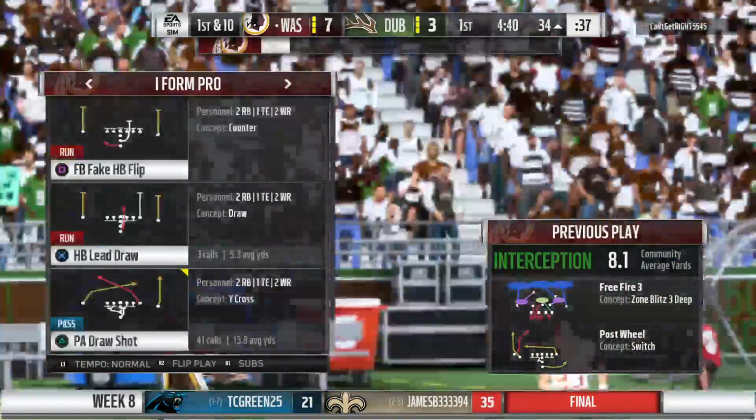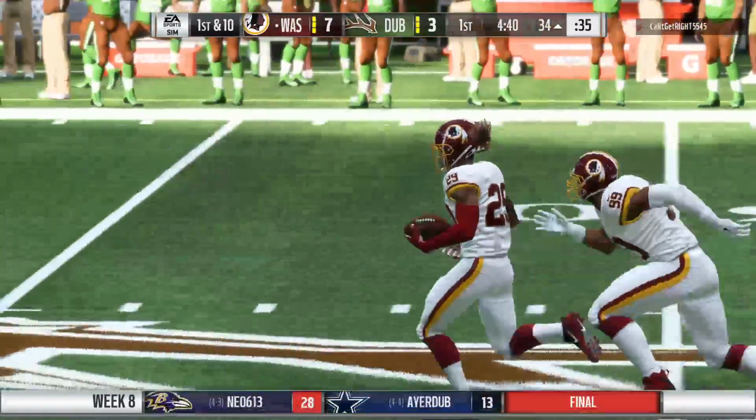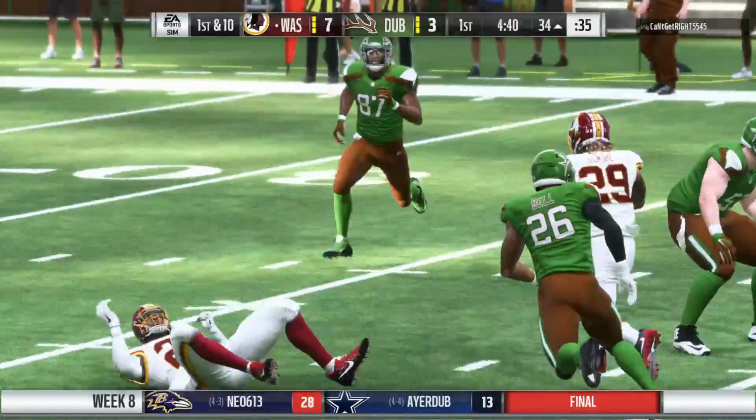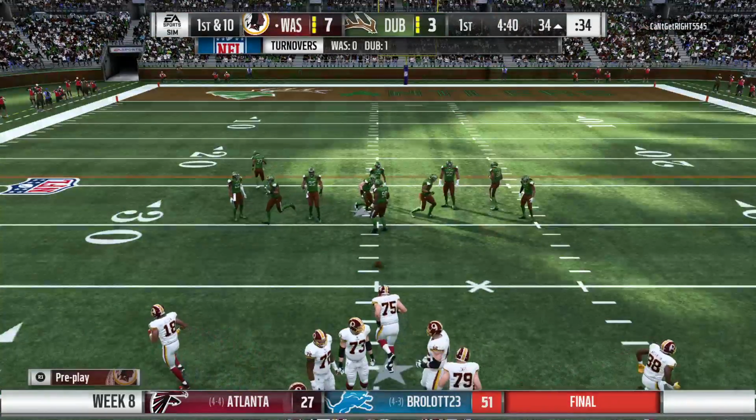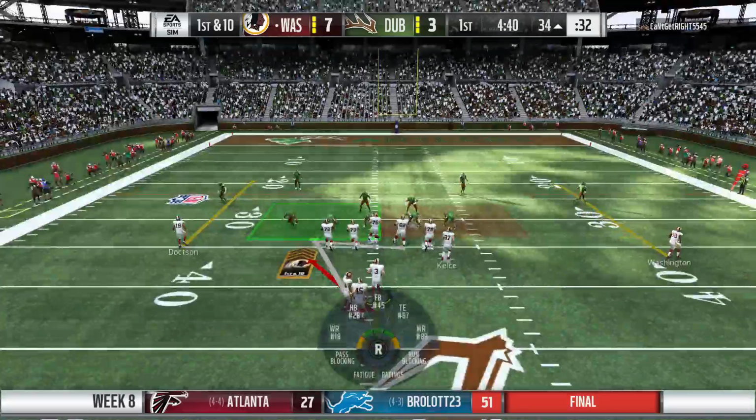Allen, the intended receiver. Well, they didn't exactly show patience there, did they? Just down a score, they come out firing right away and compound things by throwing an interception. They put their defense in a really tough spot.